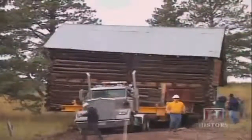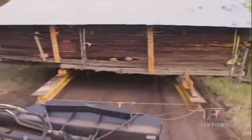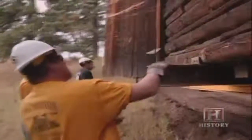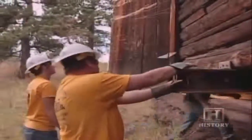It's the sound of something wrong. I don't like the way it's leaning. 45 tons of shifting weight has proven to be too much, snapping one of the internal tension cables. The barn has tilted to one side. So this is fine. It's just the top racked over a little bit, coming through the trees, I believe.